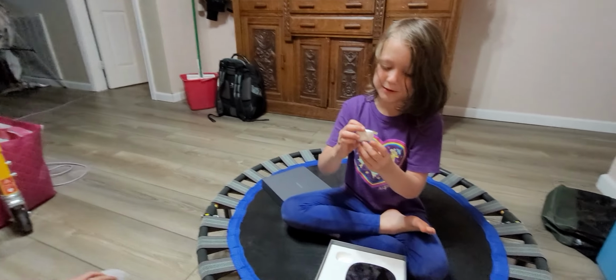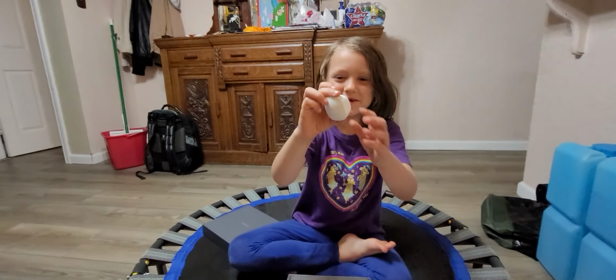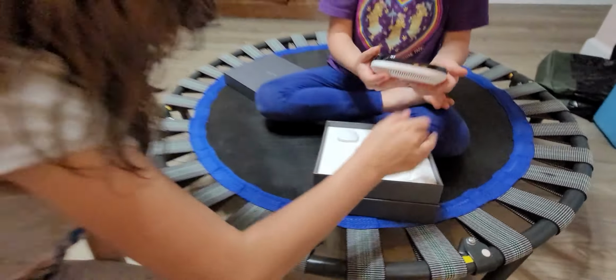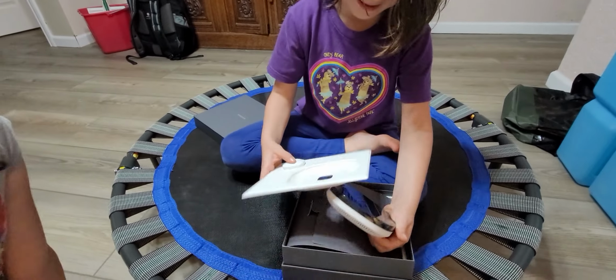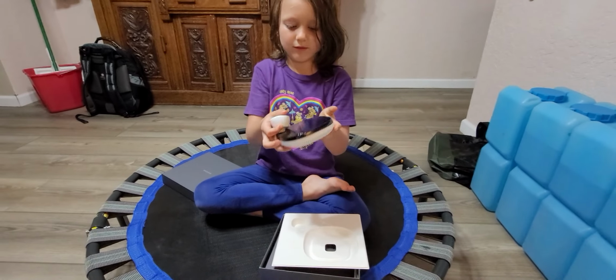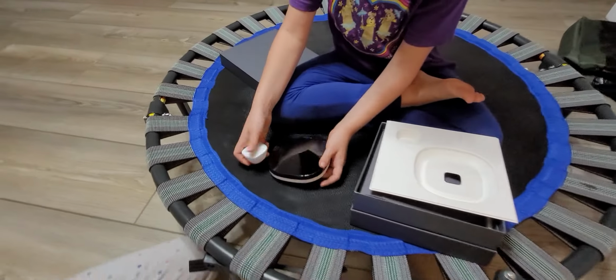This is very weird. What is this for? Is that a little button or something? Who knows? So I'm gonna put that back. And so this is it. Zoom in. This is very weird. Look at these. These are very weird.